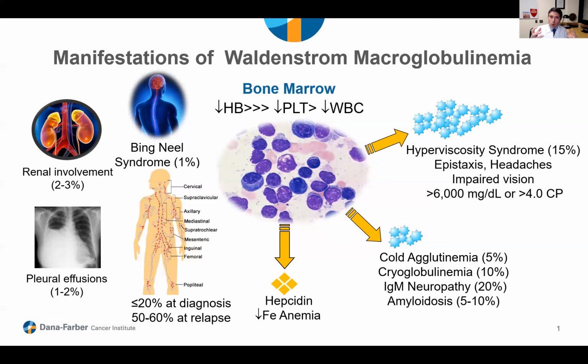And to make the proper diagnosis, those cells would need to match, right? The cells that are in the marrow should be the same cells that are in the brain or in the spinal fluid. So in that way, we make a formal diagnosis.